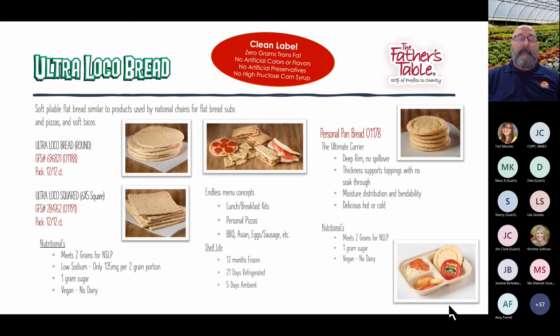Ultra Loco bread. Great product, very versatile. You can use it as a pizza crust, doing personal pan pizza. You can cut them up and use them in bento boxes and in Lunchables. They fold up really nice for a nice sandwich, so you can do a wrap sandwich in them, a lot like Subway has with their flatbread. Good. And then the personal pan bread. This made it into the slide, and I'll tell you right up front, we don't have any stocking of it in our footprint yet, but hopefully we'll see that in the future.